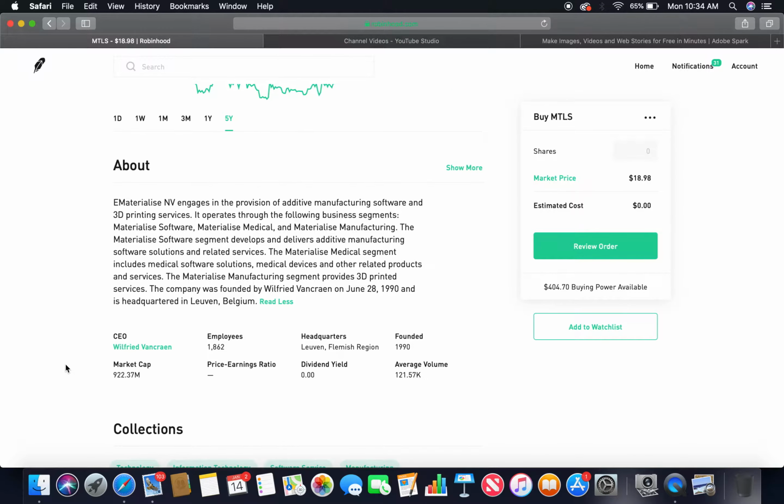About Materialise NV engages in the provision of additive manufacturing software and 3D printing services. It operates through the following business segments: Materialise Software, Materialise Medical, and Materialise Manufacturing. The Materialise Software segment develops and delivers additive manufacturing software solutions and related services. The Materialise Medical segment includes medical software solutions, medical devices, and other related products and services. The Materialise Manufacturing segment provides 3D printed services.